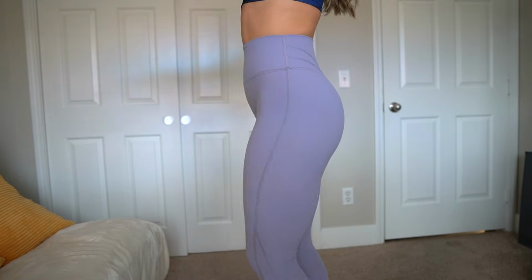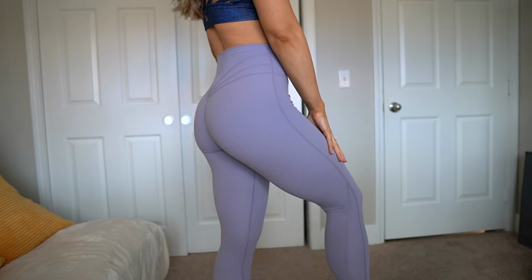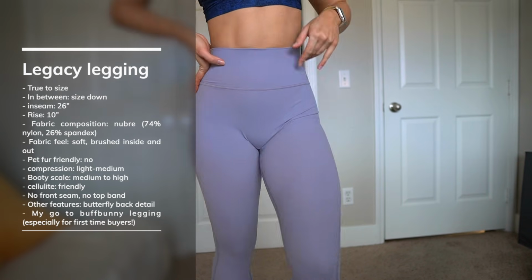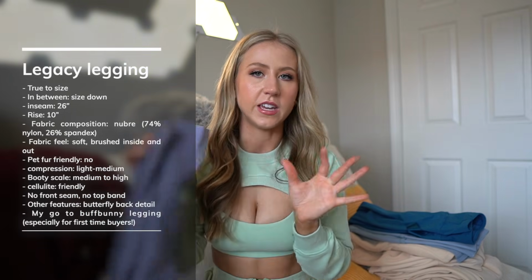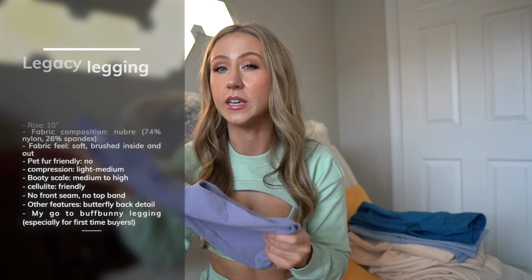In the solids, these tend to be like a light to medium compression. They can be a little more compressive if you choose a print. So if you do choose one of the hustle prints, if you're in between, I would choose a size up, but generally very true to size for these. If you're in between, sometimes you can even size down, but only in the solids.